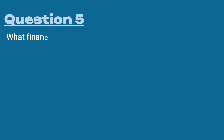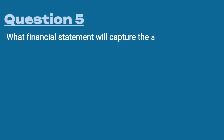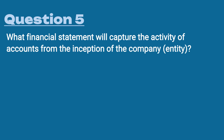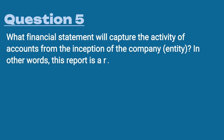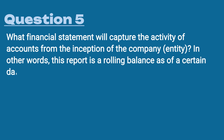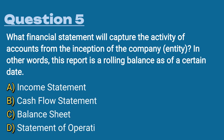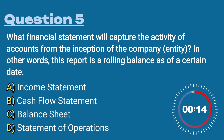Question number 5. What financial statement will capture the activity of accounts from the inception of the company? In other words, this report is a rolling balance as of a certain date. A, income statement. B, cash flow statement. C, balance sheet. D, statement of operations.